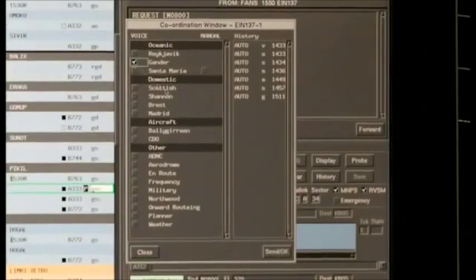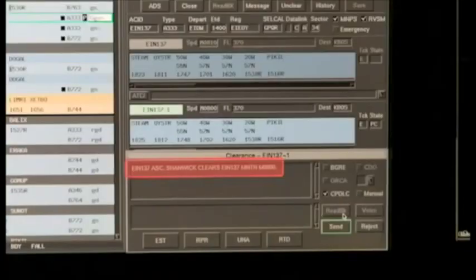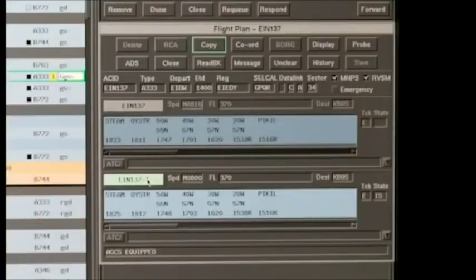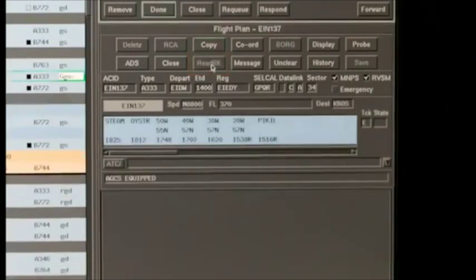Once coordination has been effected, the electronic strip is amended to reflect this, and the clearance is sent to the aircraft. When the crew acknowledge they have received the clearance, the controller selects readback, and the SAT system updates the prime flight plan to reflect Mach .80.